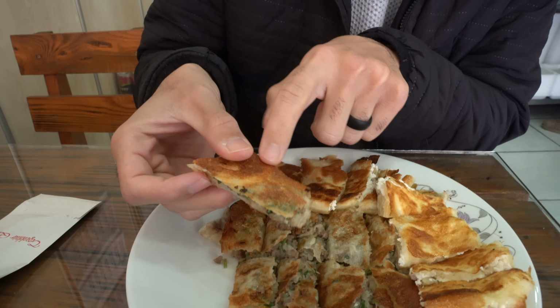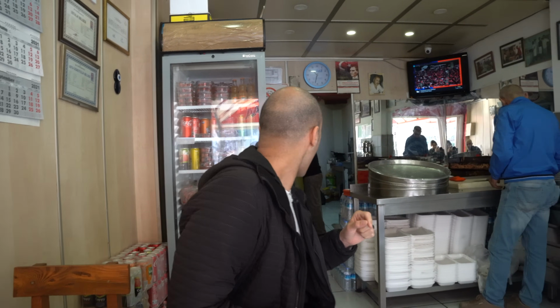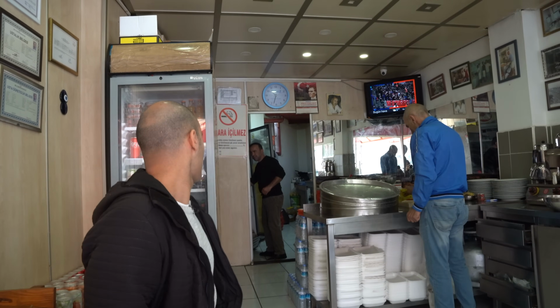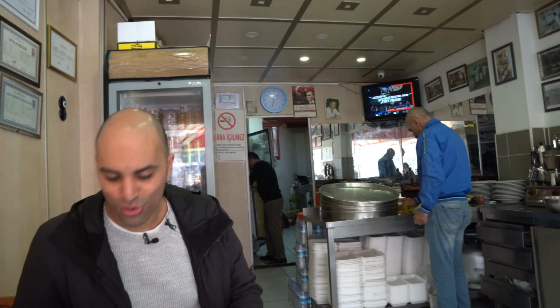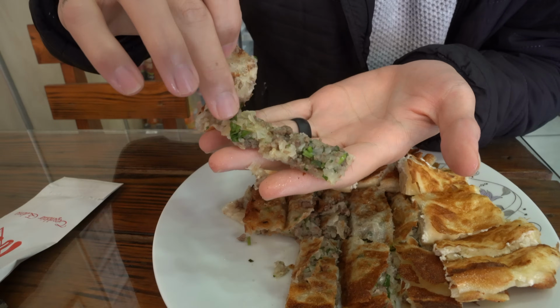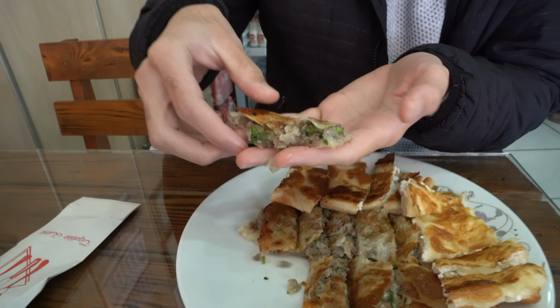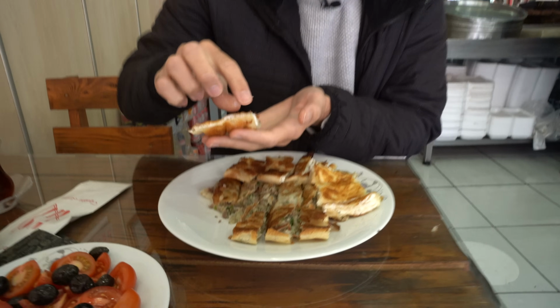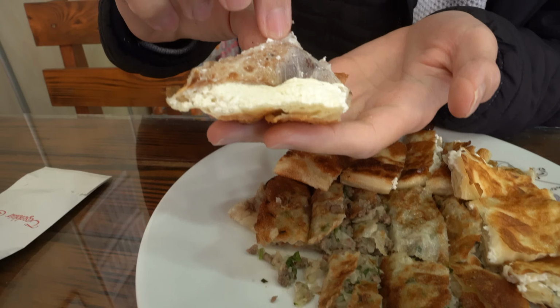It looks super crispy. Look at the skin. Super good. Usta. Çıtır. Çok güzel. Eline sağlık. Oh, super good. What's inside this one? We have dana et, so beef, onion, parsley. I love it. And we also order börek with paneer, with cheese. Oh, look how creamy.